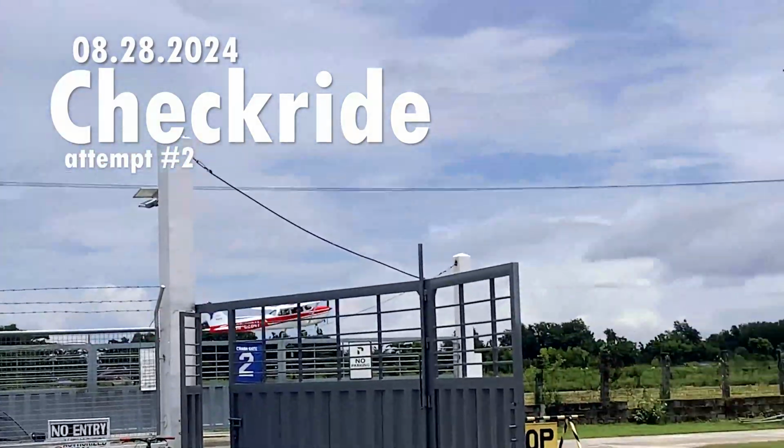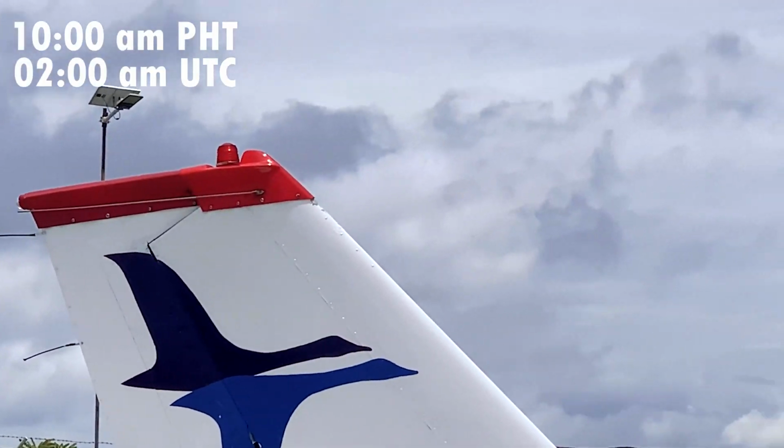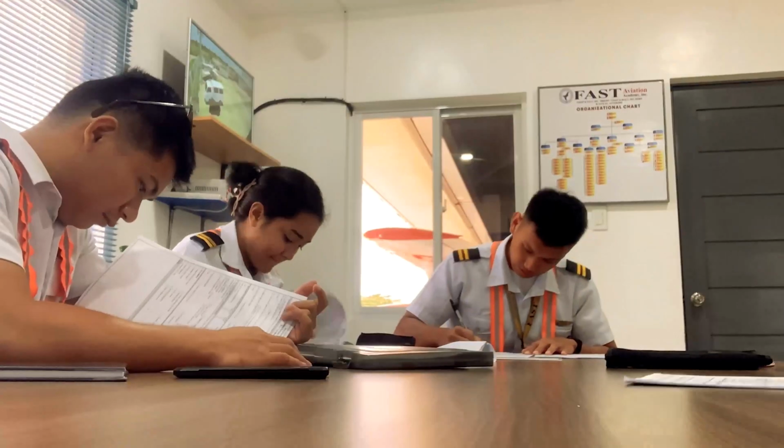Day 2 of the check ride. It's rainy again. Will our check ride push through? At 10 AM, I'm called to the hangar as the last one to fly for the day, and it looks like the other flights might proceed after all.